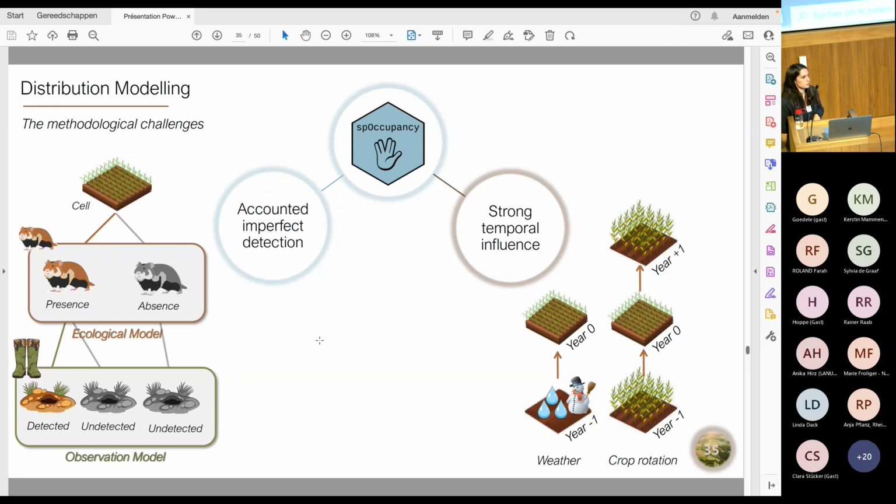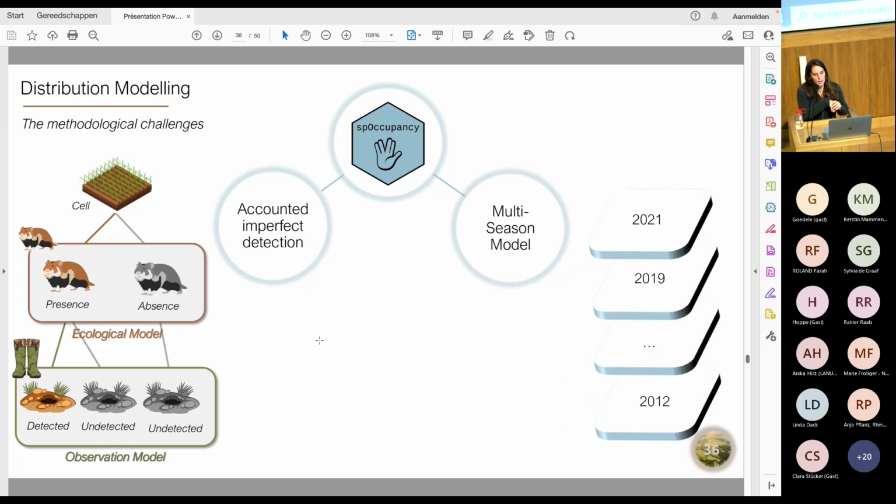and it allowed us to take into account imperfect detection. Basically, it divides the model into 2 submodels: the ecological model, which determines the presence of the species, and the observation model, which determines the detection of the species. The whole set is most commonly called occupancy models. It also allows multi-season models, to link all the survey data sets, so you can include the effect of time.